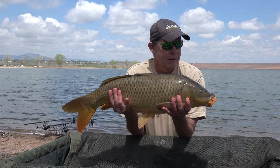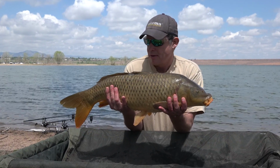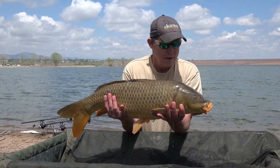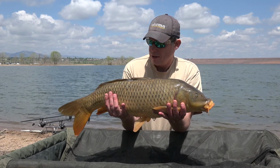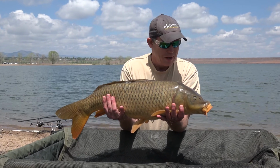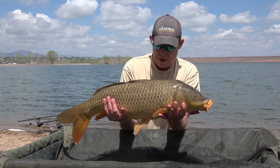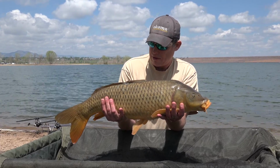Well, there we go. James's first fish of the day. This girl, 32 inches, 18.5 pounds, fell to some pineapple feed corn. Well done, James. What a beautiful capture. Nice work. Nice good fight with this one. Certainly was.